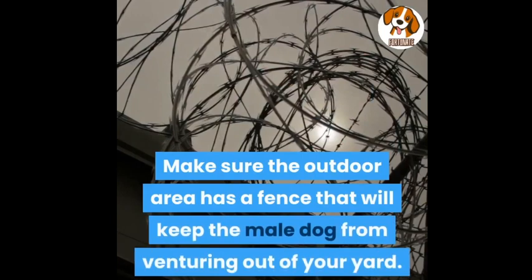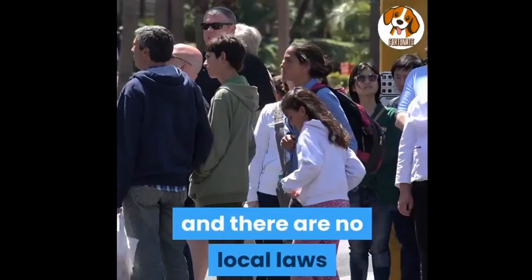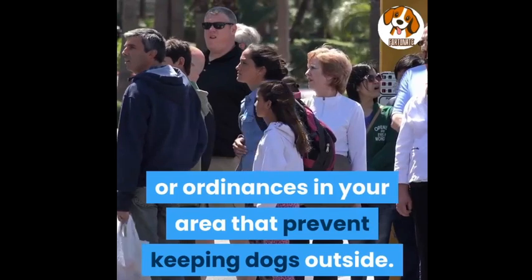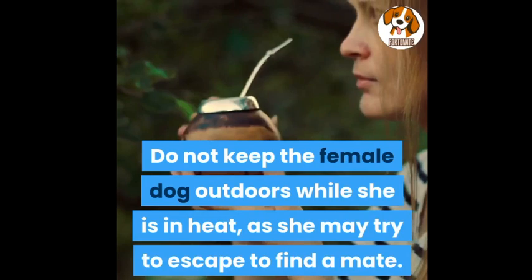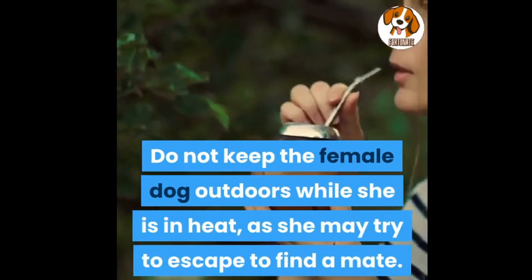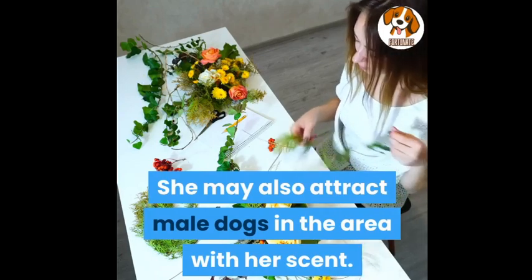Make sure the outdoor area has a fence that will keep the male dog from venturing out of your yard. This is only an option if the weather outside is favorable and there are no local laws or ordinances in your area that prevent keeping dogs outside. Do not keep the female dog outdoors while she is in heat, as she may try to escape to find a mate. She may also attract male dogs in the area with her scent.